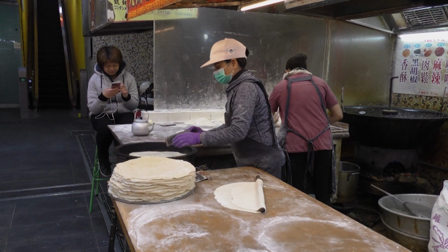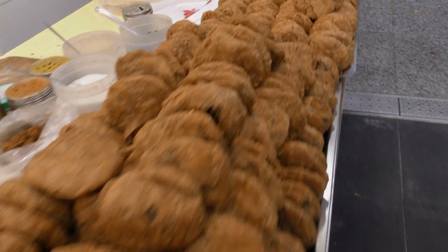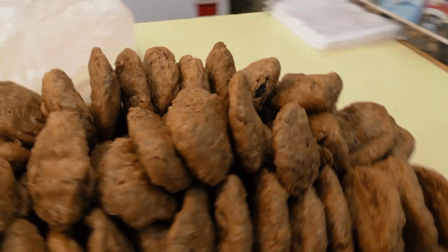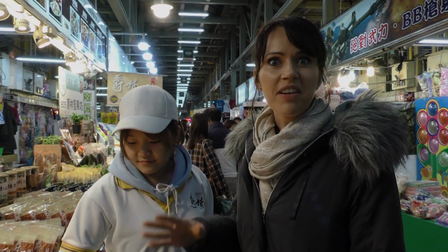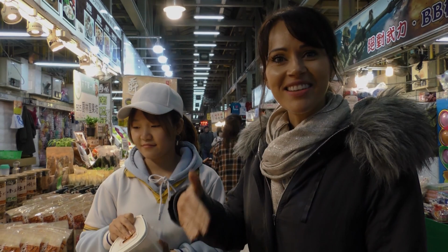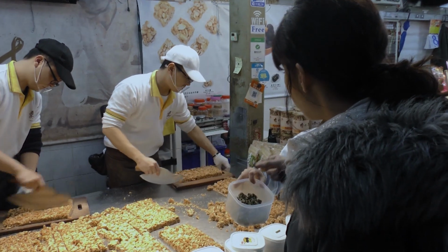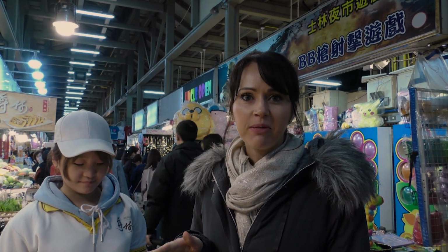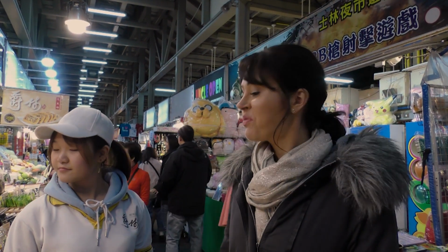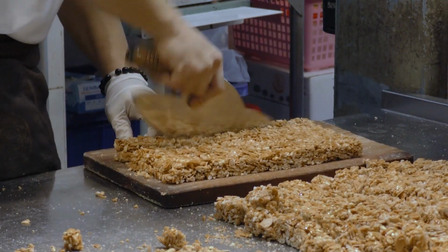So this is apparently called a little cake inside of a big cake. I love cake, but to me they look a little bit more like a fried Cornish pasty. Not really what I think of when I think of a cake. They look like a giant flapjack, and then just being cut into slices. Thank you. What's this one? Pumpkin soup. Tastes a bit like crunchy nut cornflakes. Good. Thank you. I like that.